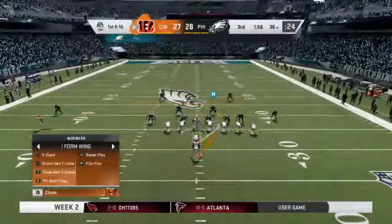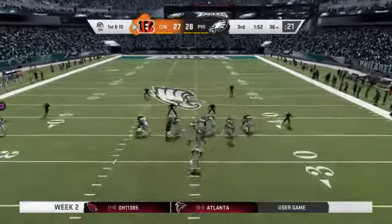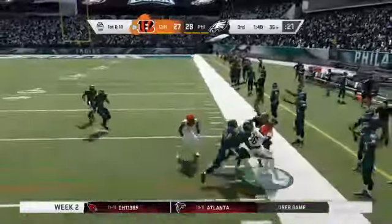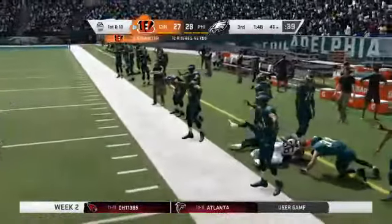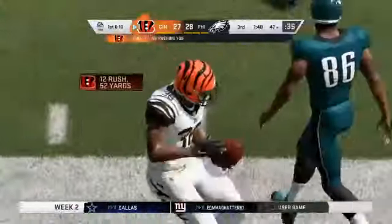Not easily done. A Bengal first down on the 16-yard pickup there. And to give this time to the tailback. It's a Bengal first down, a pickup of 11. Here we go.